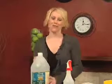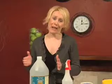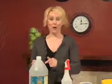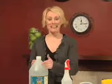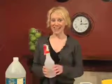There are so many vinegars out there, balsamic, there's rice vinegar, there's wine vinegar, you name it. There's even pineapple vinegar. But we're working with this. This is the one you want to work with in your home as a cleanser and as all of these other uses. We're going to start outside, as I said.